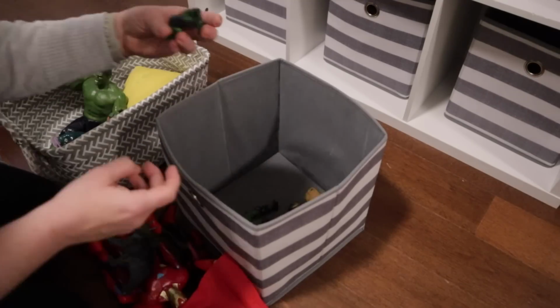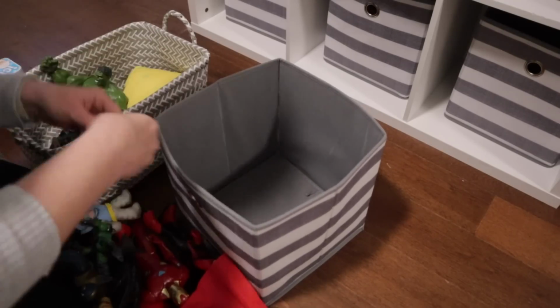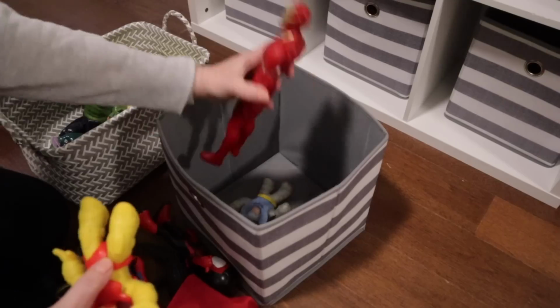And I'm just using this basket just to make it easy. And then the things you see me setting on the side are just things that belong back in the closet, either with his refrigerator or his workbench.